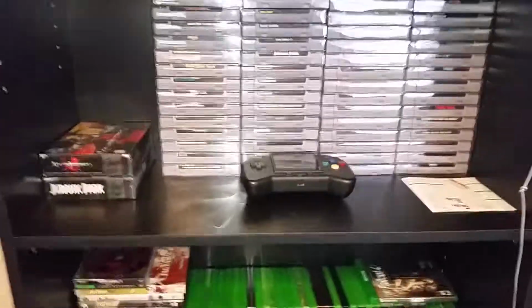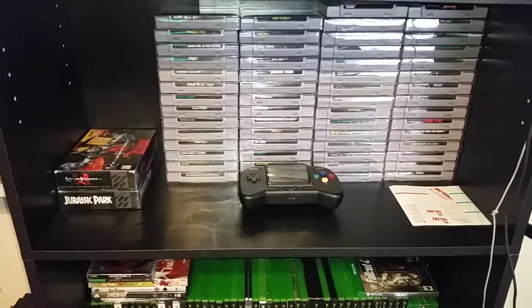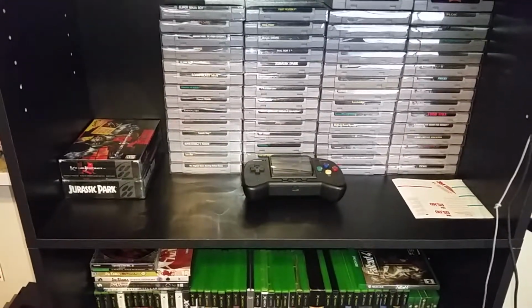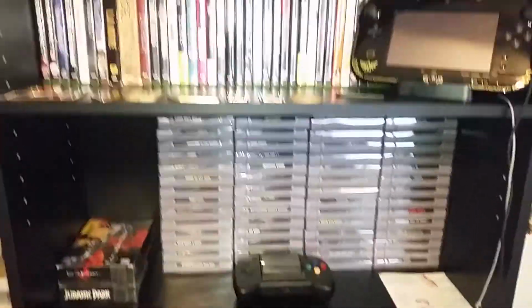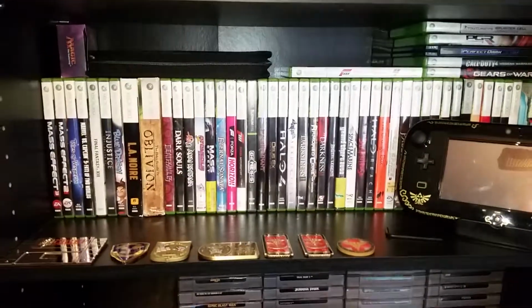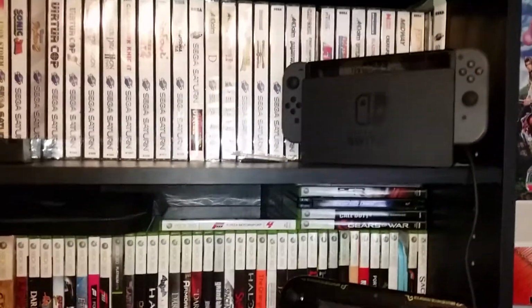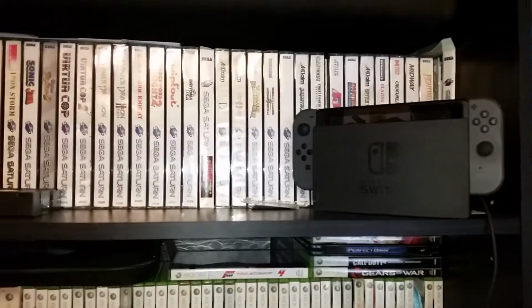Coming on up, I have about half of my Super Nintendo collection here. Later on, I'll show you where the other half is. These are all hand-picked with no filler. Coming on up, we see my Wii U gamepad, as well as some Xbox 360 games. The next shelf up has my Switch, as well as some Sega Saturn games.